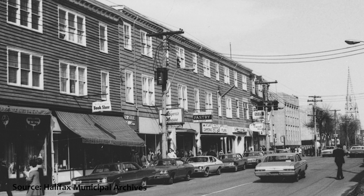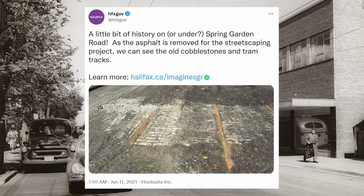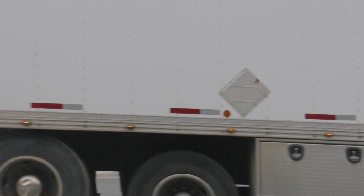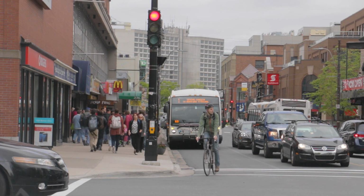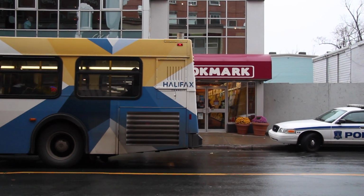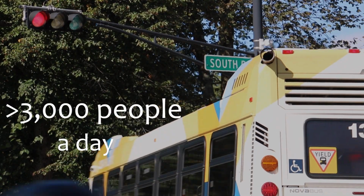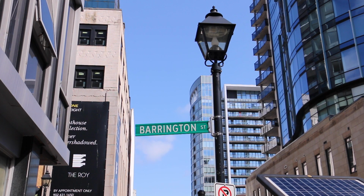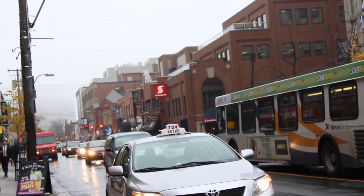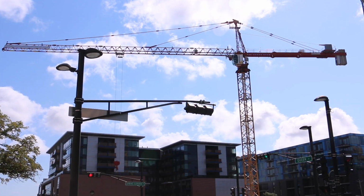For as long as it's been around, Spring Garden Road has constantly adapted and changed shape. By 1949, the widespread adoption and evolution of motor vehicles had replaced transit buses and created a road that prioritized the movement of personal vehicles over the movement of public transit and the pleasure of pedestrians. Despite this, Spring Garden remains a critical corridor for Halifax transit buses. A typical weekday sees over 3,000 people get off a bus on Spring Garden Road between South Park and Barrington Street. The result of all this is a busy road with buses, cars, cyclists, delivery vehicles, taxis, and people all competing for a limited amount of space.